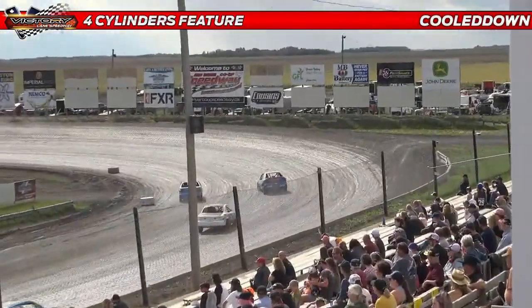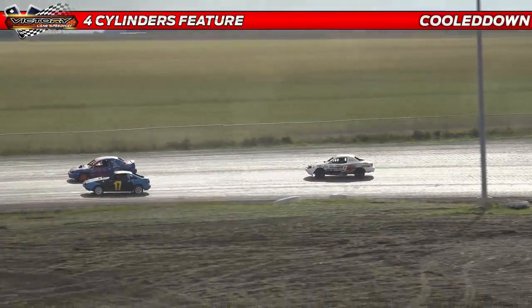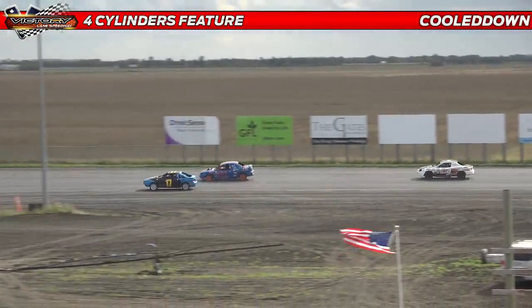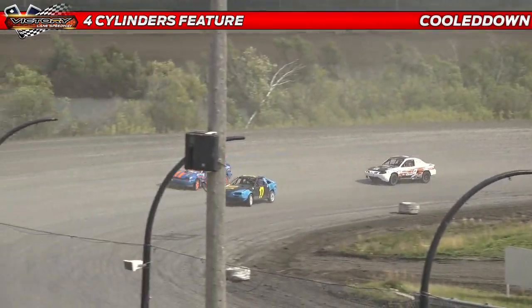The top three pretty spread out here at the moment, so the race is for fourth place. Boy, they got a drag race going on down the back straightaway. Tamia Mulholland has that, whatever that is, and a Sunfire or whatever it is, to the wood.